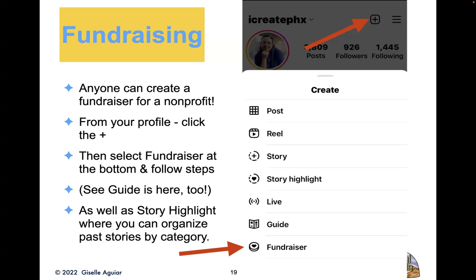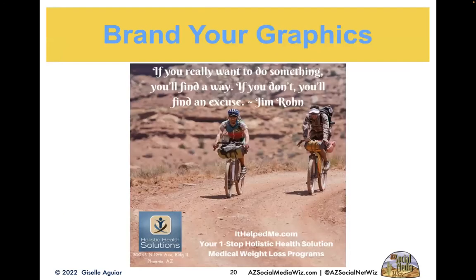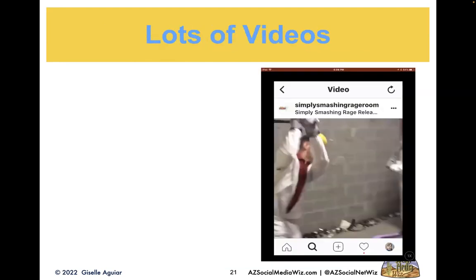It helps to have everything planned out, to use some sort of planner to plan ahead of what you're going to do. Another trick is, since links don't work on posts, it's a good idea to brand your pictures with your logo or your web address. People know they can go to your bio for the link. And again, use Canva and Linktree. Those are both free tools.